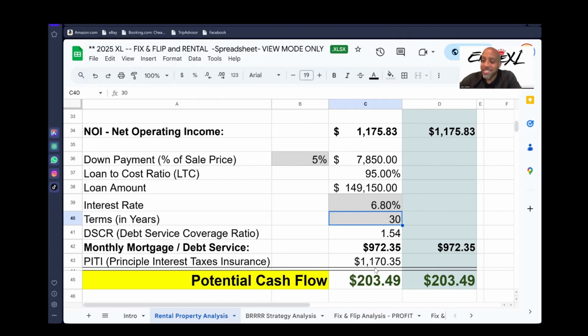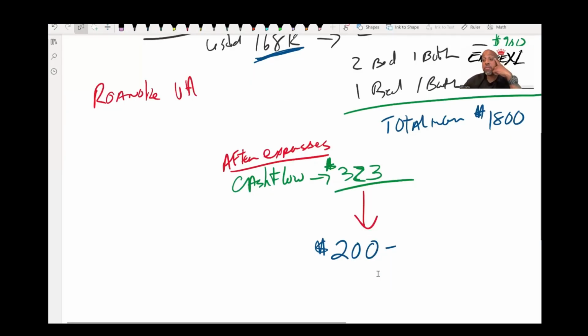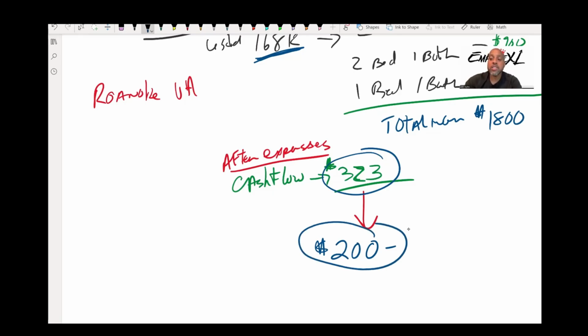All right, y'all. So listen, let me give y'all a recap, right? When he first came, he did his analysis, and his analysis was he thought he was going to cash flow 323. And then when we did it just now with the squad, with the team, we see that he's going to be at around 200 based on his information. All right. And most of this was property management.